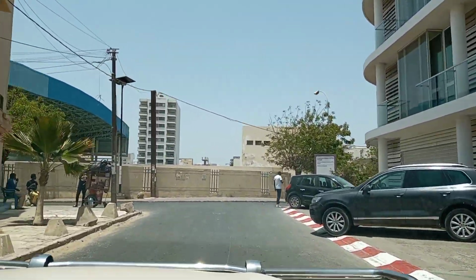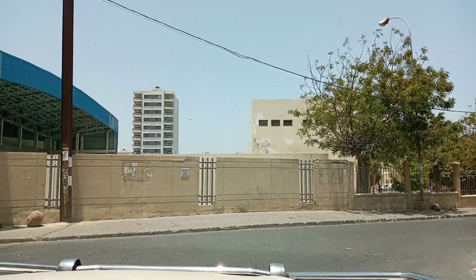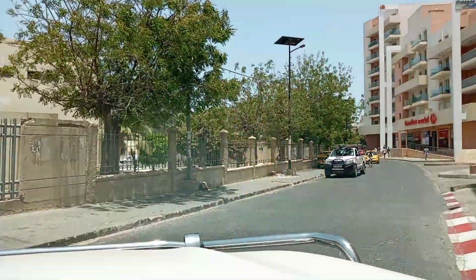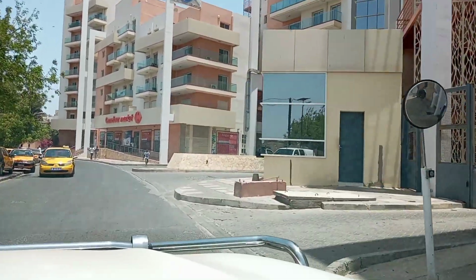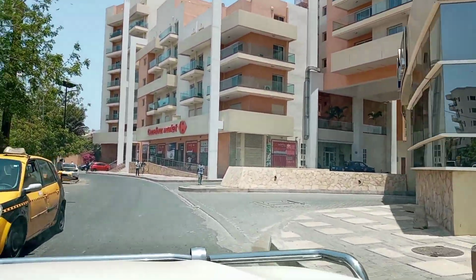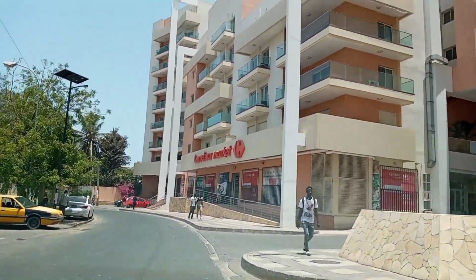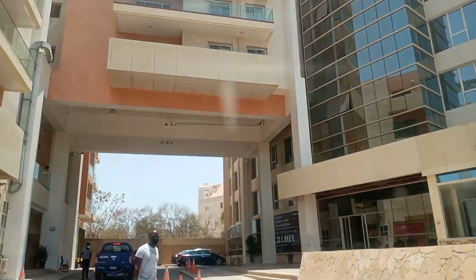So you can see the Piscine Olympique, that blue-roofed building. We are behind it, and we are going to take the entrance. But first, I want to show you what the outside of the building looks like. Yeah, this is a supermarket. It's big.